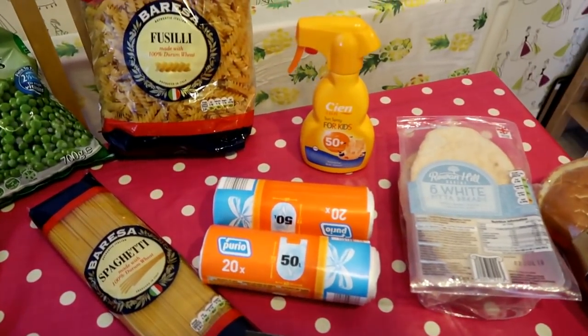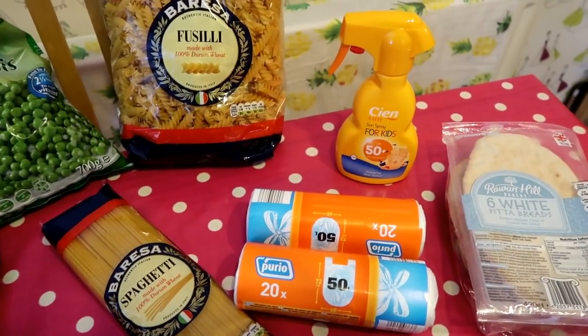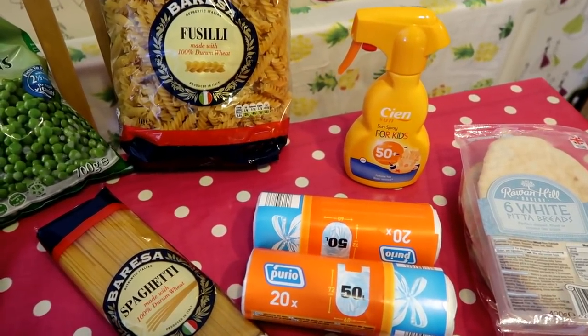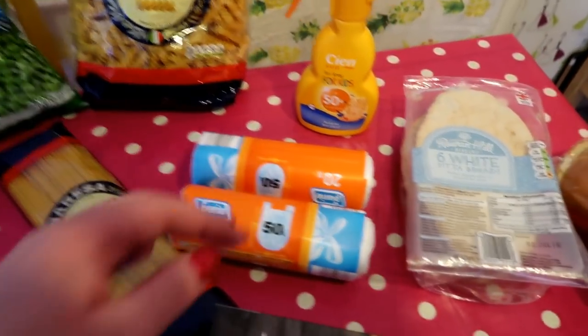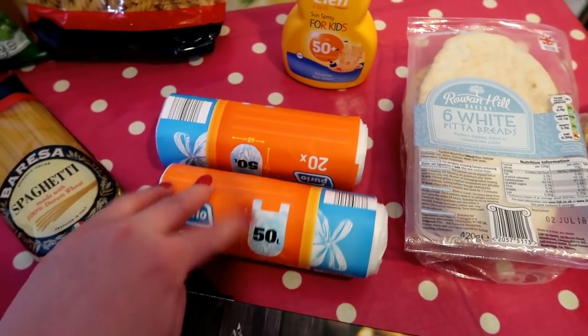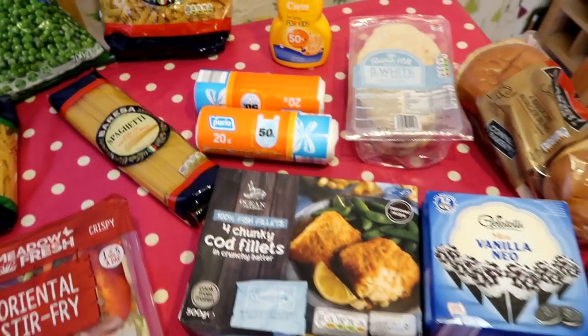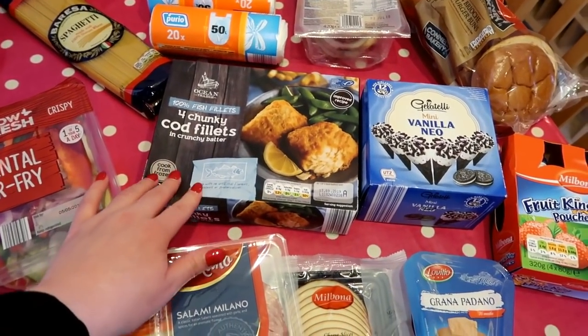Then, what else have we got? Some sun cream, and this is to go into the nursery. I've never used this brand, but most of them now are covered by the UK standards. So that is 50 plus for their little Irish skin, £3.99. And then 2 packs of the 20 for 50 litre bin bags. They're £1.90 each. They're really, really good. Actually, they're quite strong. Then some frozen cod fillets for the children.